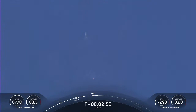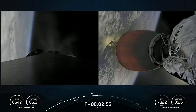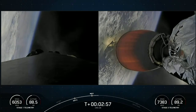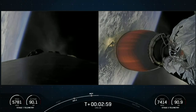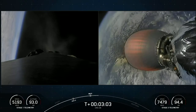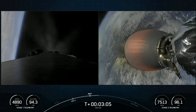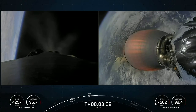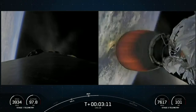Some really cool views there. We had MECO, stage separation, the MVAC engine lighting up on your right-hand screen. We also saw the first stage kind of in the view of the second stage view there, falling back to Earth, doing a flip, and now in its boost back burn. Now that burn lasts about 30 seconds long.